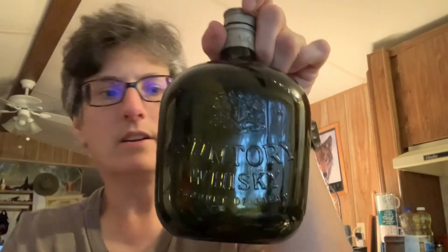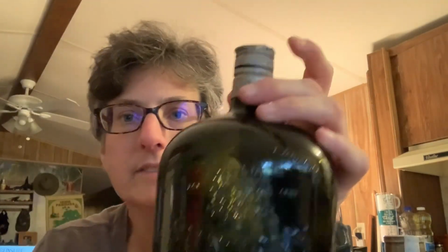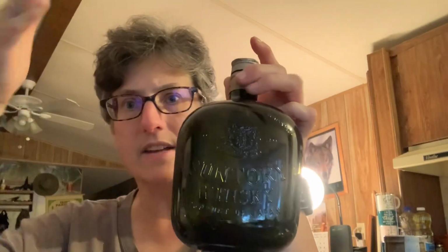I also saw this bottle. Got this bottle. It says a blend of the choice whiskeys. And its establishment date is 1899 on it. And it's Suntory whiskey, product of Japan. Now, the guy who sold it to me said that a man found it in Alaska on the side. Oh, hold on a minute. Let me turn it.